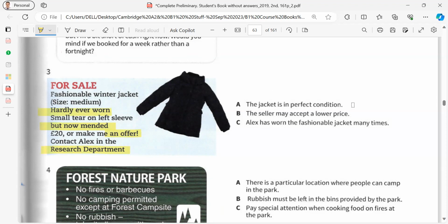The jacket is in perfect condition. The seller may accept a lower price. Alex has worn the fashionable jacket many times. I'm confused about which one. Is the jacket in perfect condition? اللي هنا hardly ever worn. What does hardly ever worn mean? Not many times. يعني C نلغيها خالص. May accept lower price, this one. Why? Because of make me an offer. يعني هو طالب 20 لكن ممكن he may accept another price.